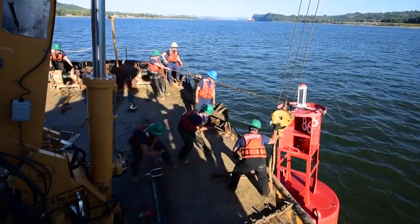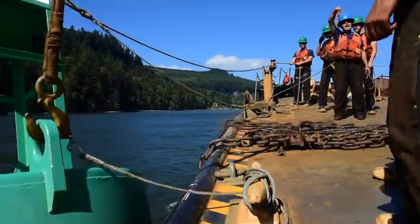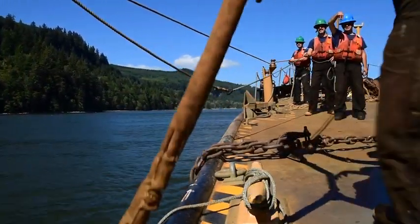We service floating aids, fixed aids, and lights, and we service them from Astoria, Oregon, up the Columbia River to Kennewick, Washington, and then we go up the Snake River from Kennewick to Lewiston and Clarkston, Idaho.